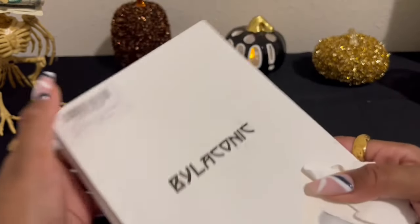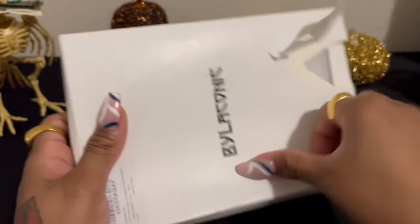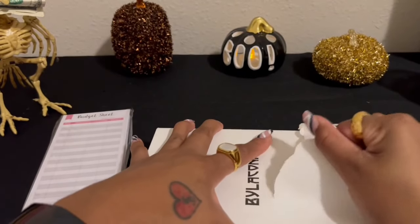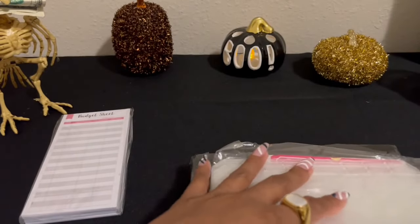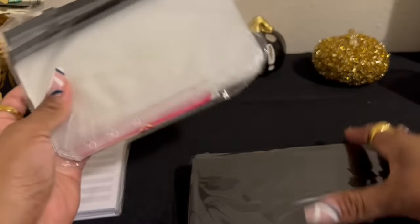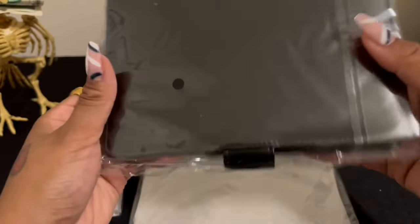So this one right here is a planner that I had ordered. My kids tried to tear it up, and I was like, no, stop. It's for mommy. Okay, this is a budget planner that I had ordered, and it actually came with the envelopes, as well as the A6 budget planner. So let's go ahead and open this up.